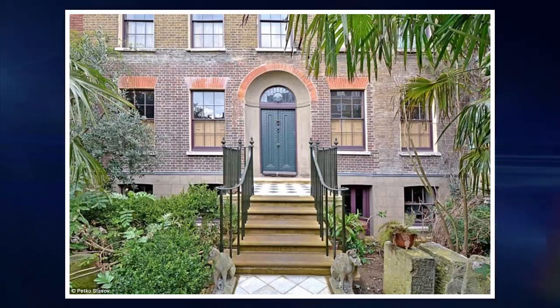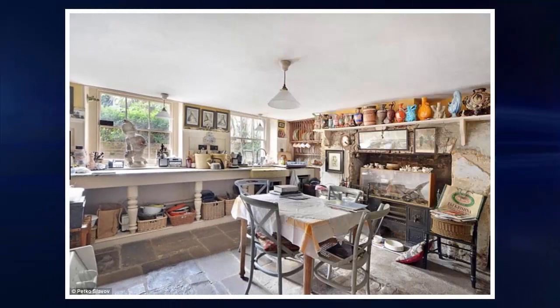It was divided up into lodgings and 2 shops were built upon the old front garden in 1857. According to records, the last people who lived in the building were there in 1895, but after that, it was used for storage.